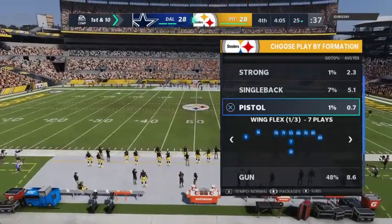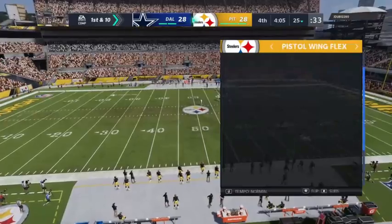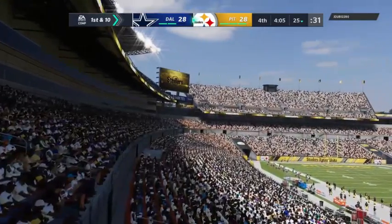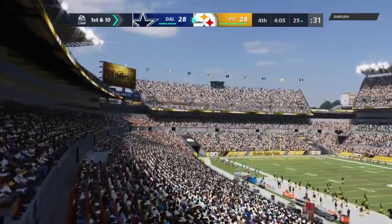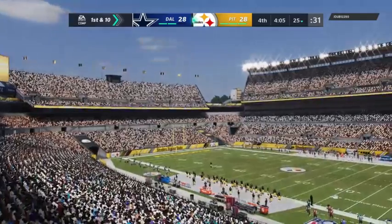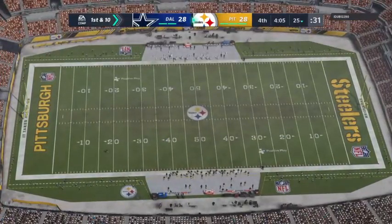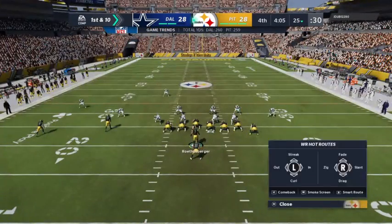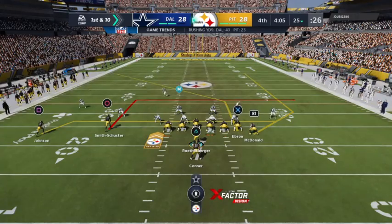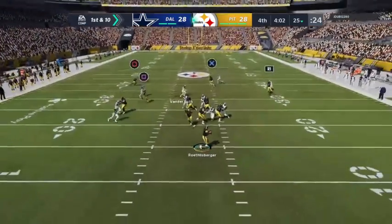The Steelers take over first and 10 at their own 25-yard line. Defense here about ready for their next drive. Well, they just gave up the score to tie it. That's the bad news. The good news, plenty of time in this fourth quarter to try to grab that lead back.